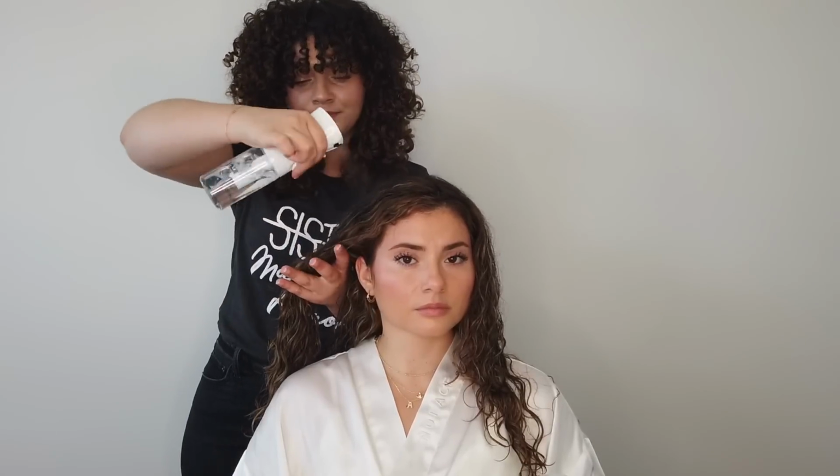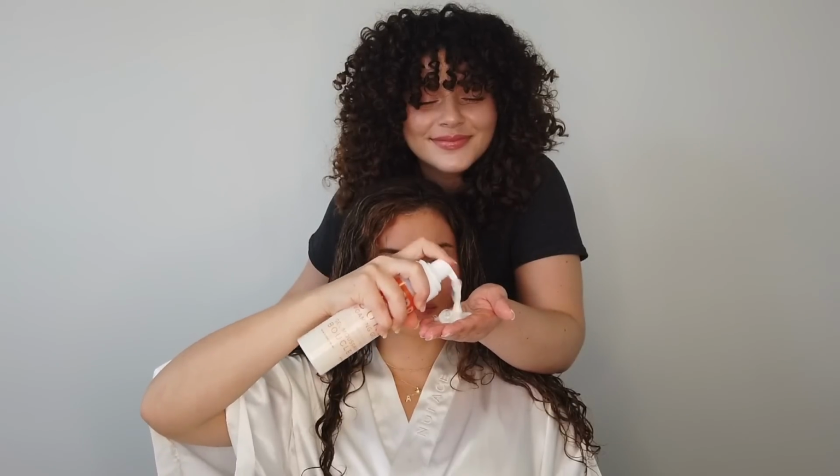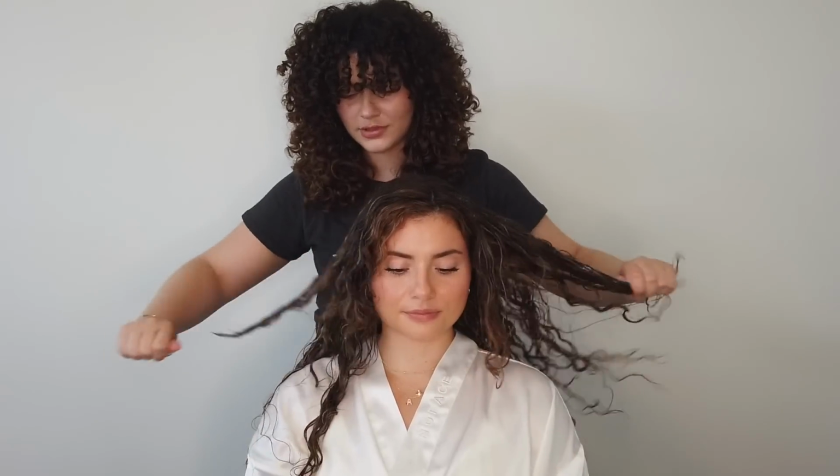My most important tip is to make sure the hair is wet as you're styling. You do a hydrating serum, then moisturizer, cream, and then holding product gel. So always start applying from the bottom and working your way up, okay? And now we can get defining.